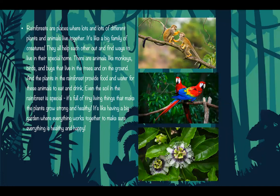Rainforests are places where lots and lots of different plants and animals live together. It's like a big family of creatures. They all help each other out and find ways to live in their special home. There are animals like monkeys, birds, and bugs that live in the trees and on the ground. And the plants in the rainforest provide food and water for these animals to eat and drink.